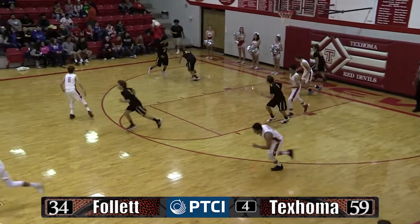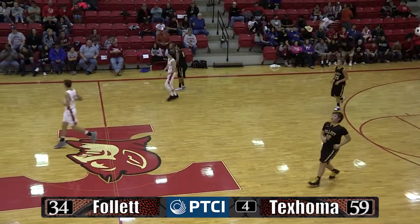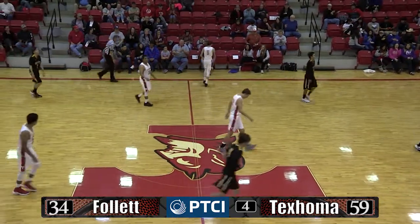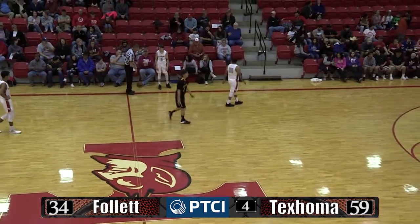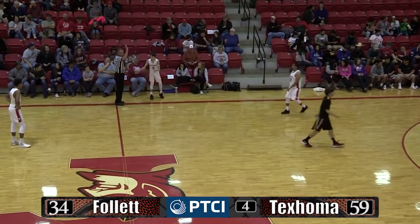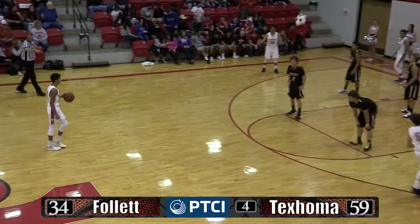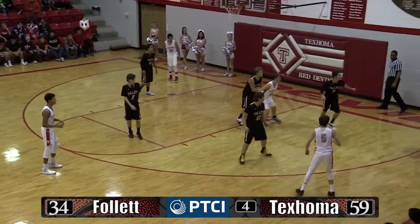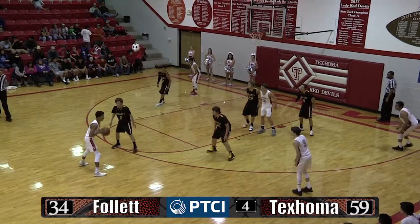Tried to get it to Mitchell. Pass intercepted by Follett, back the other way. And ball tied up by Meyer. They'll say a travel call on Gordillo. So ball back over to Texhoma. 4 minutes left to play. Ball into the corner to Damian Martinez. Back up top.